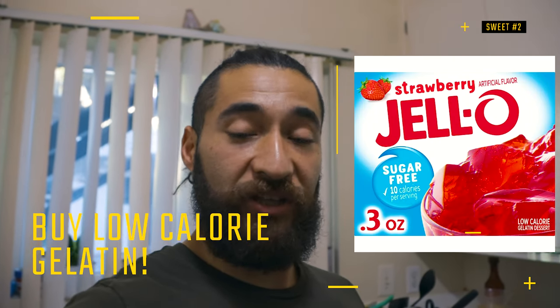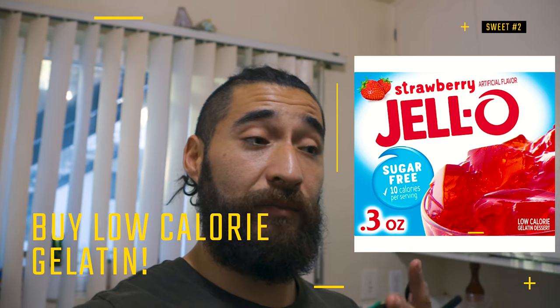Depending on the brand, it can go as low as 5 calories per serving, I believe, and some are 10 calories per serving, but Jell-O is a great way of keeping some flavor in the diet while being able to keep you full, because Jell-O is just a bunch of collagen with some flavoring.